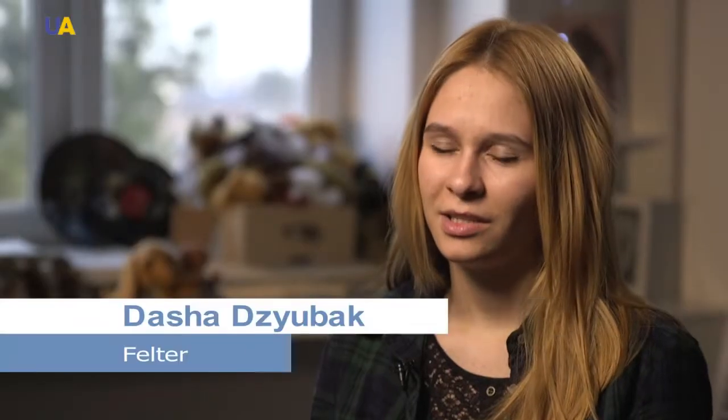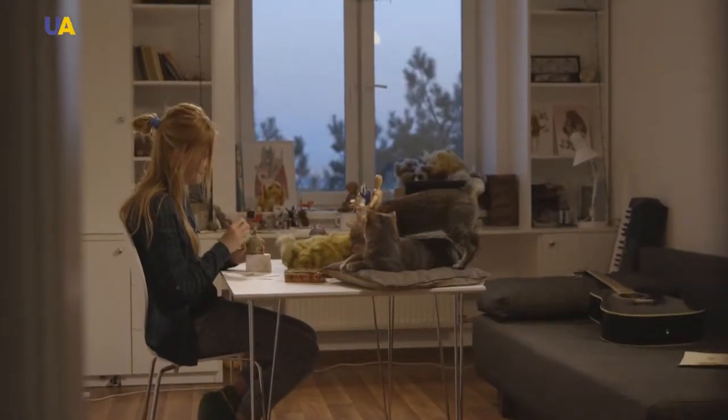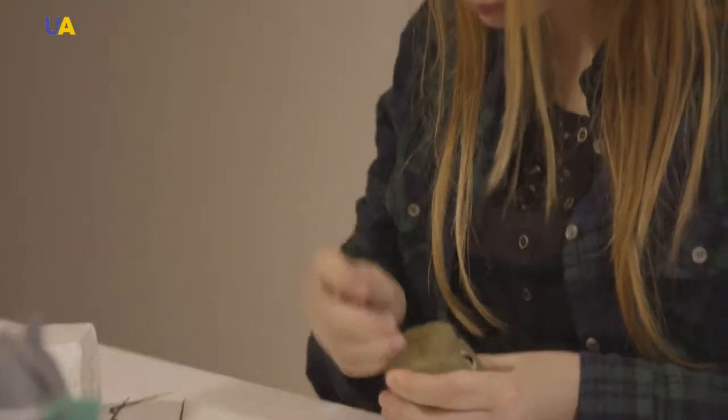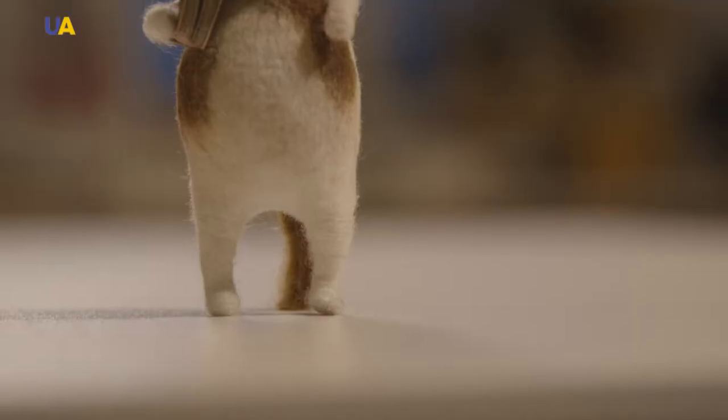Felt goods are not as popular in Ukraine as abroad, mainly because the level of incomes is considerably lower than in more developed Western countries, which means simply that many people cannot afford such luxurious handmade toys. Many Ukrainian craftsmen mainly sell their works abroad.